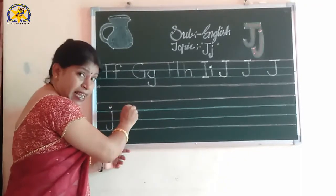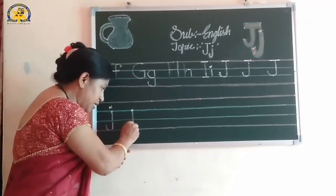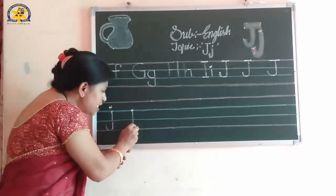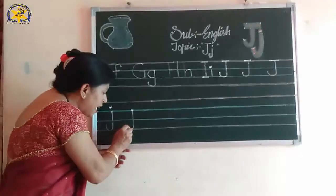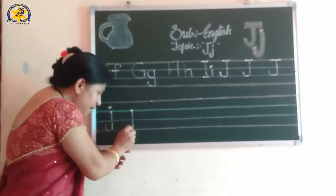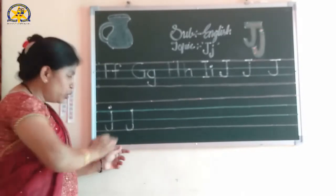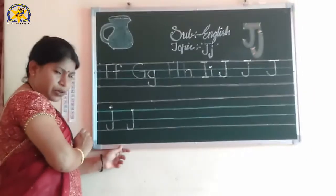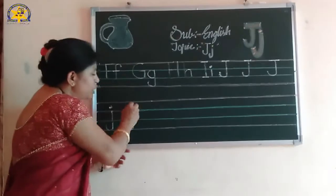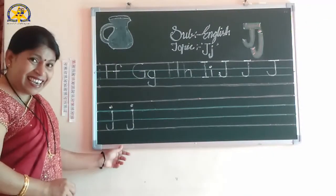Now you can draw a standing line. Yes. Just come down, come down, come down. And touch the blue line. Then just from here, you have to touch the red line and go. You have to just touch this and draw the curve. Don't touch this line. Don't touch the blue line. And just above this standing line, you have to keep a small dot. Isn't it easy? Yes.